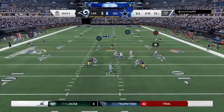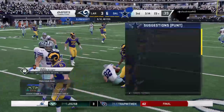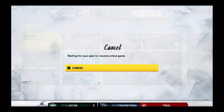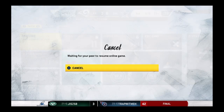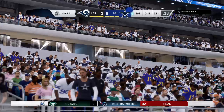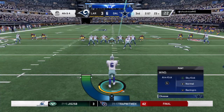Out of the gun, here's Prescott. And this is caught by Witten, the tight end. And they'll get him down here at the 20. Out now comes the Cowboys punter, as he'll punt it away for the 2nd time.